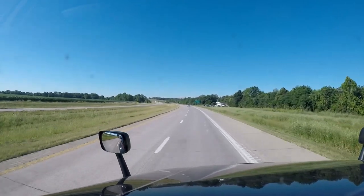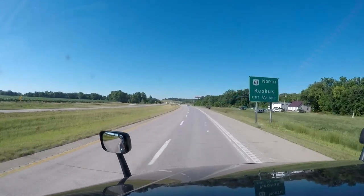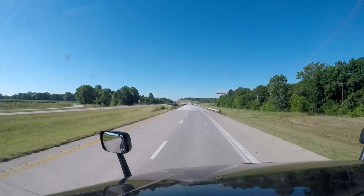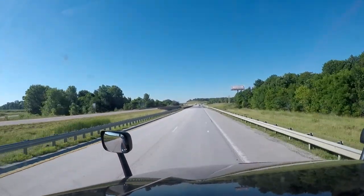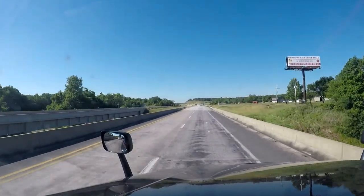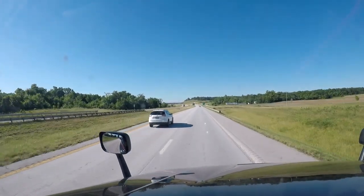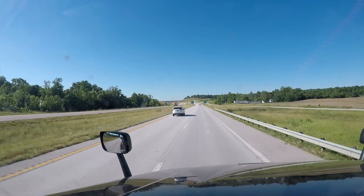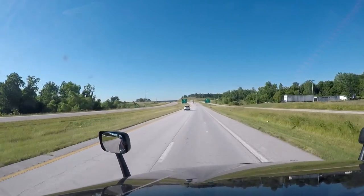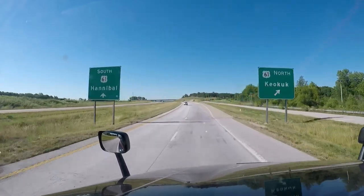So, yeah, fun thing. Because 27 is an STAA route the second you hit the Iowa border, you're on it for less than 10 miles before you hit 61, and it's STAA again. It's a beautiful divided highway just like this all the way up to the Iowa border. Keokuk? I don't know. That's the name of the town we came through on our way into Missouri.